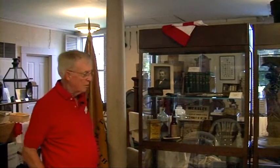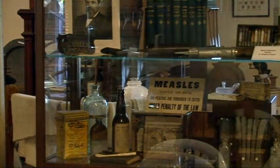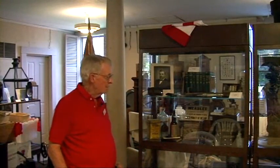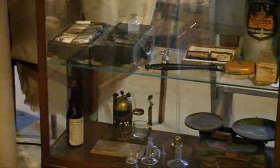At the turn of the last century, Dr. Benjamin Green was a physician in town, probably one of the 3 or 4 physicians in the town. Portsmouth was a very small town then, probably with about 2,500 people or so in it. And what he did when he died was his medical equipment was left to the Historical Society.